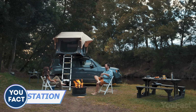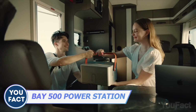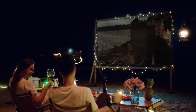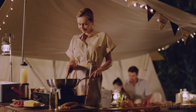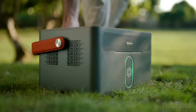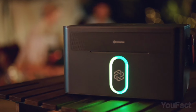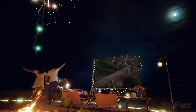It's time to bring a bit more comfort to your outdoor activities. This is the power station that'll allow you to use the gadgets you usually use at home. Want to watch a movie on a big screen? Okay. Need to turn on the electric grill? All right. Going to charge your devices and power up your portable fridge, maybe? No problem. Don't forget to use the wireless charging pad, and when the time comes, just use the solar panels to charge the power station. Finally, you can take all your devices, supplies, and snacks outdoors.